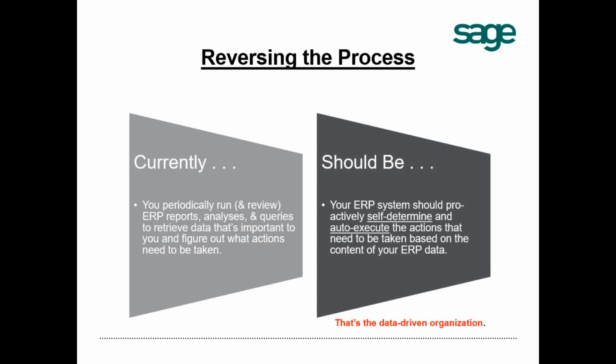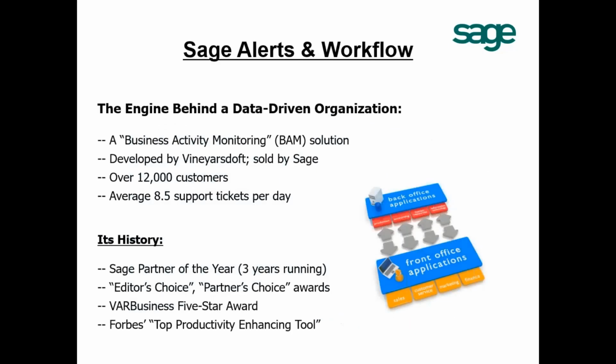So the idea behind the data-driven organization is to basically take your ERP solution, Sage 300, combine it with Sage Alerts and Workflow, and leave you with a system that automatically monitors itself. I like to use the analogy of, imagine if your Sage 300 system could reach out and tap you on the shoulder and say, hey, this requires your attention. And in fact, even go beyond that to take the appropriate response actions itself in response to varying business conditions within your Sage 300 system. That is the concept behind a data-driven organization.